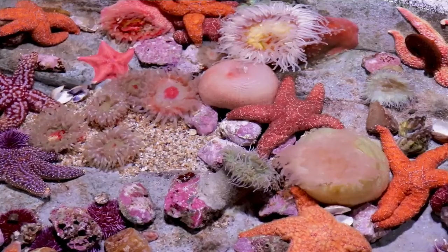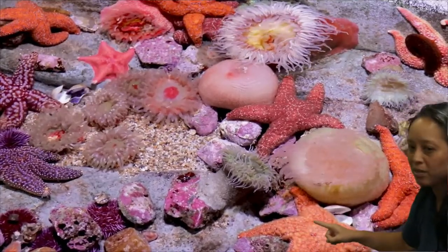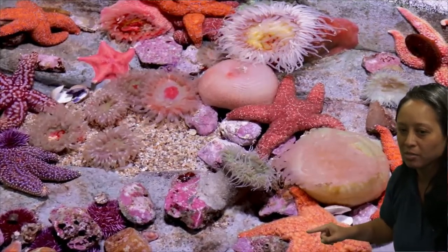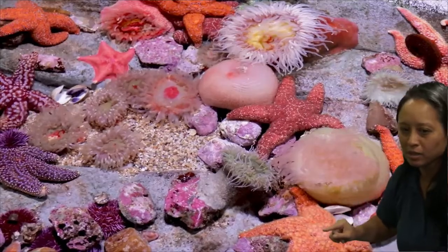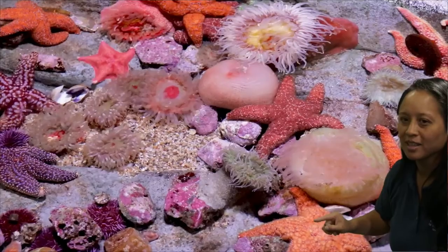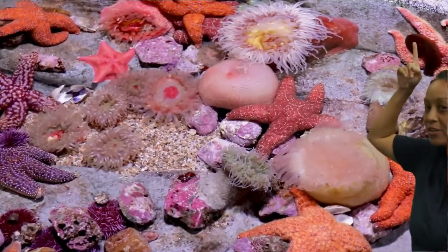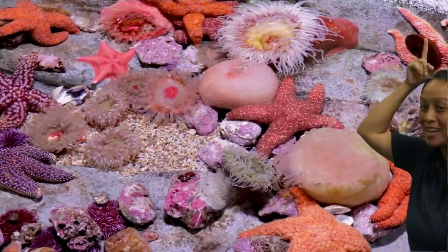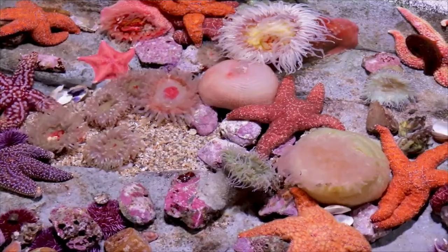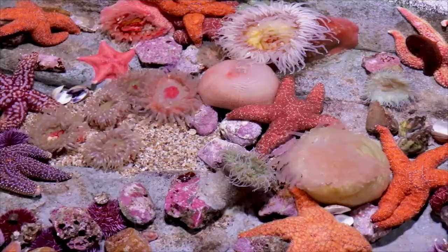Then anything else? Any other different ones? I think this one might be a different one. It's a little bit hard for me to tell. This one almost looks like a leather star to me, but it's missing a little bit of blue on it. So maybe it's a false ochre. And then take a look up here. For those of you that spotted this teeny one hiding right above my head there, that looks like maybe a rainbow star. It almost looks like it's got stripes on it and the skinnier arms.